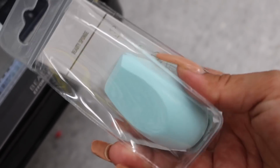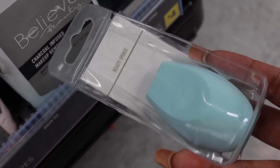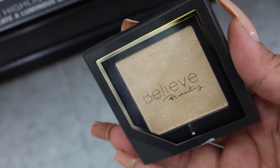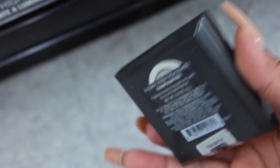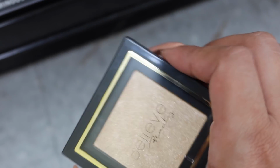This one's $4. It actually looks pretty decent. I like that it's flat and then squared at the top, so I'm going to take this one too, and we're going to try it. Hopefully this is super squishy, not hard. I spotted this one as well. These are highlighters. I'm going to take this one in the shade Champagne Kiss. It looks really, really pretty. It's golden, just like I like my highlighters.